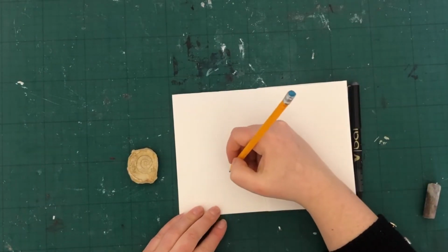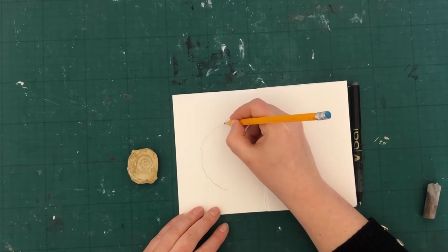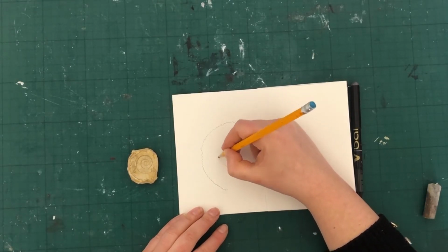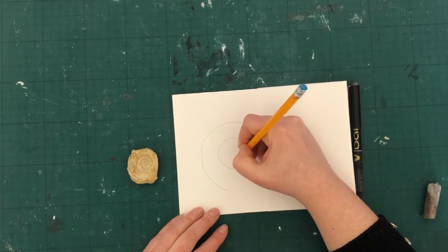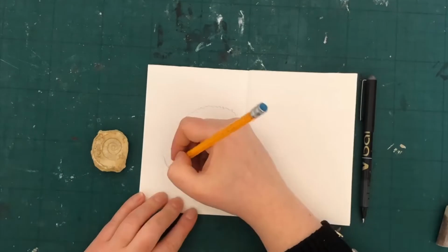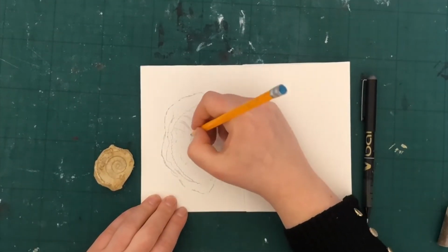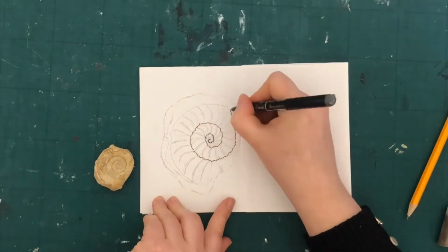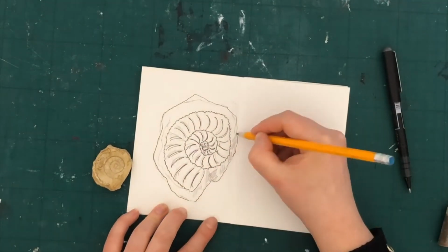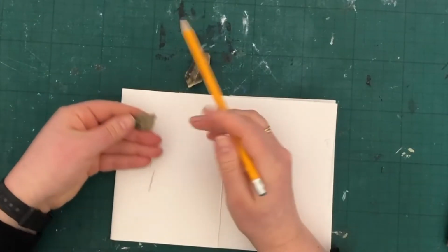Now, to start off with, I'm going to do a base layer of my drawing using a pencil. I'm going to carefully draw the ammonite here, which is the fossil I'm looking at, and the detail pattern on the outside. Once I've added all the pencil detail, I'm then going to use a black ink pen and put a layer on top of that of the detail and colouring that in with a little bit of shading. And in my zine, I'm going to write what it is and where I found it.